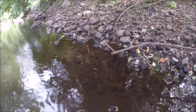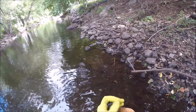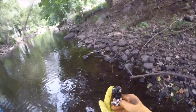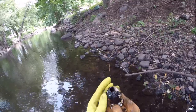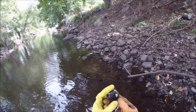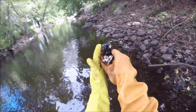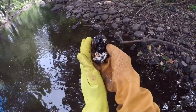Wow, this is like a man in a turban. It's a slot in the top, unless it's just broken on top. I wonder what that was. Ah. Oh, he's cute. We'll take him home.